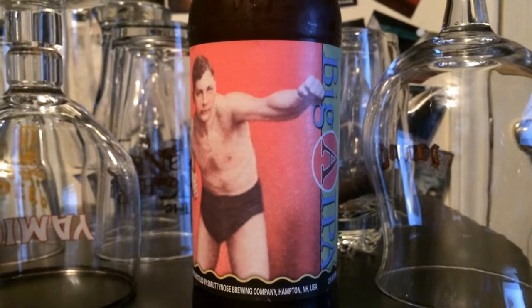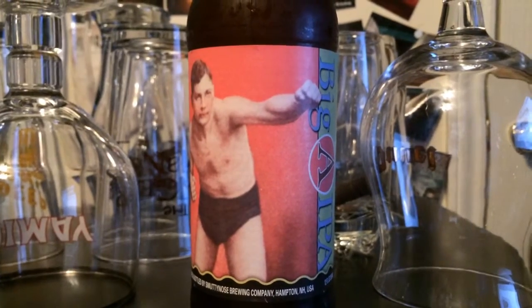For today's beer review, we're going to be taking a look at Smuttynose Brewing Company's Big A IPA, an Imperial IPA. This will be my very first brew from Smuttynose. These guys have some really crazy artwork, as you can see by the label here, it's like a really old school boxer. A lot of their stuff has people on the front. I've never had anything from them before, but I figured a double would be a good starting point to, I'm not going to say judge the brewery, but kind of get an idea of what they're all about.